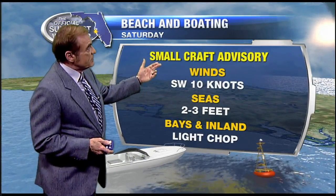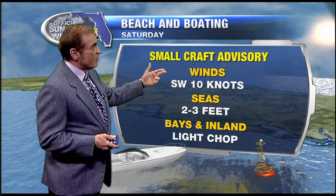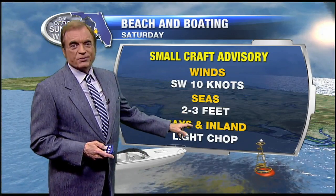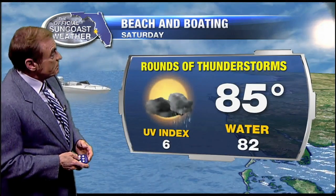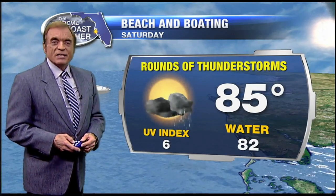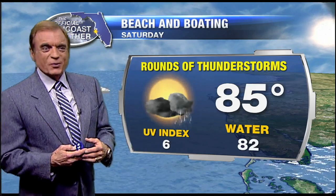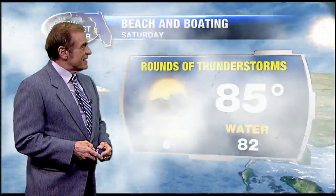While this small craft advisory is in effect through this evening, I think it'll be gone tomorrow as winds reduce to southwesterly 10 knots, seas 2 to 3 feet, and a light chop in bay and inland waters. Sounds like a great day. Also, the beach will be nice too. 85 the beach temperature. The water temperature has been cooled off with the churning of the water from the storm, and the UV index is now down to 6.